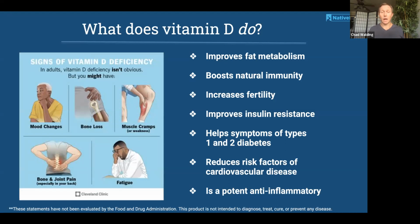And that process sets us up for a whole host of metabolic issues like obesity, heart disease, hypertension, diabetes, even type 3 Alzheimer's, some cancers and things like that. So insulin resistance is one of the base root things that cause a lot of the diseases that we face in our culture. So vitamin D is going to be very important for improving insulin resistance and reducing your risk for a lot of these metabolic diseases.